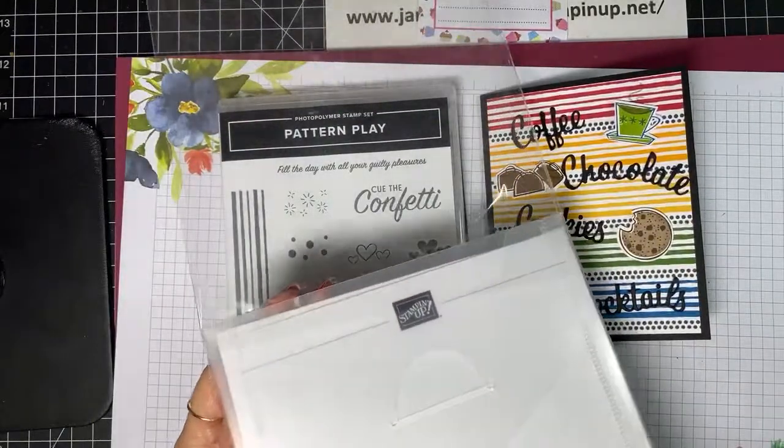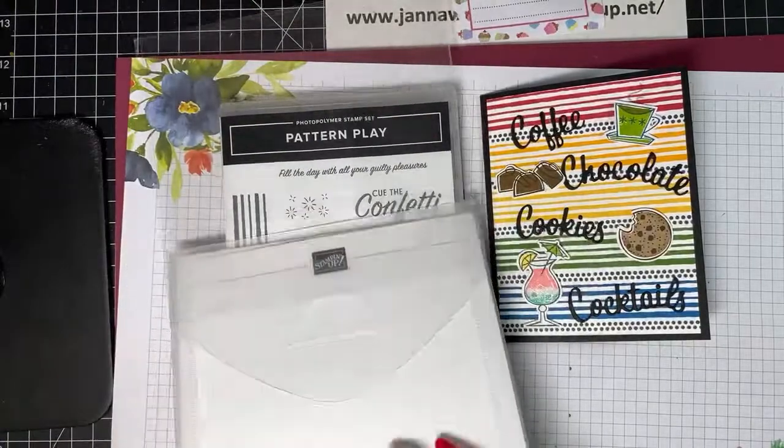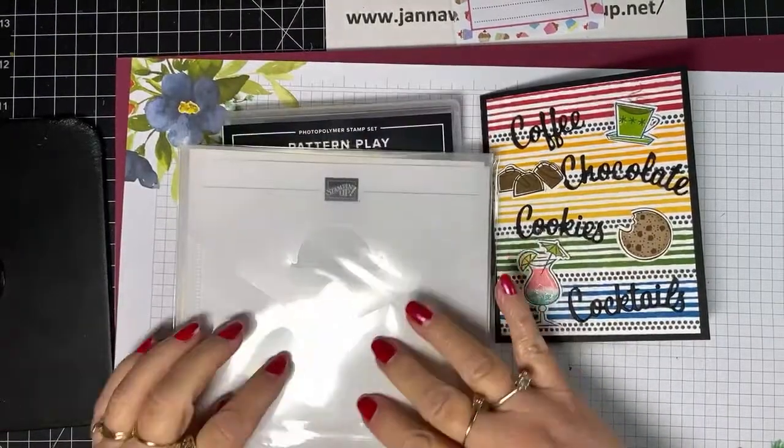I'm a weirdo. I put my stuff back in the packaging. I know. I know.